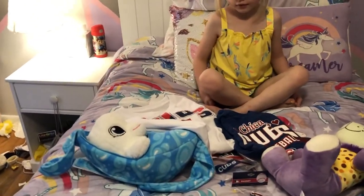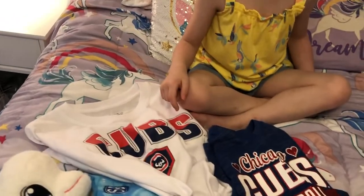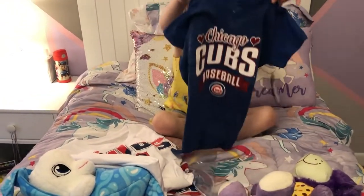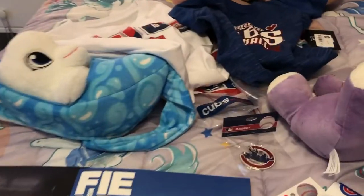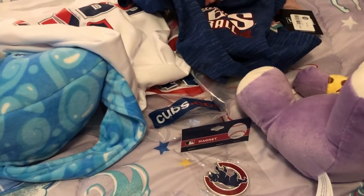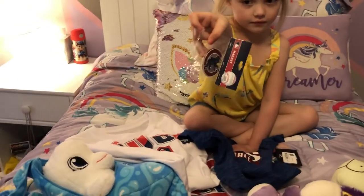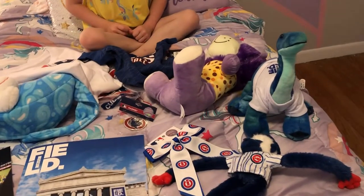Those came from the Cubs game, right? Yes. Daddy got a shirt. And you got a cute shirt. Do you want to hold up your cute shirt? Sure. That's adorable. And then we got the magnet for Papa, right? The Cubs magnet. You want to hold it up? Magnet. Okay. And then this you got for having your first game at Wrigley Field. Very cool.